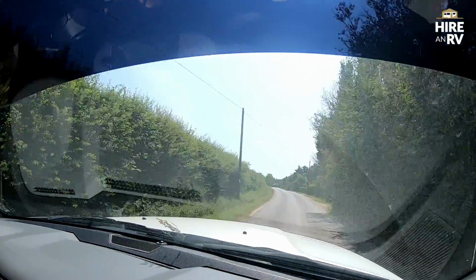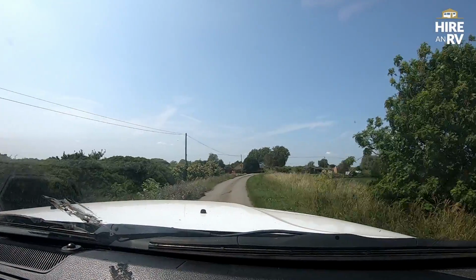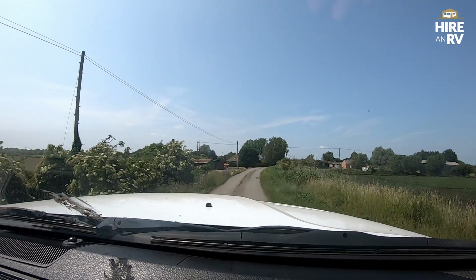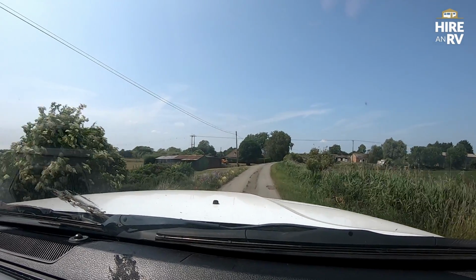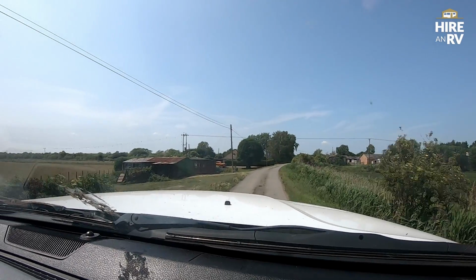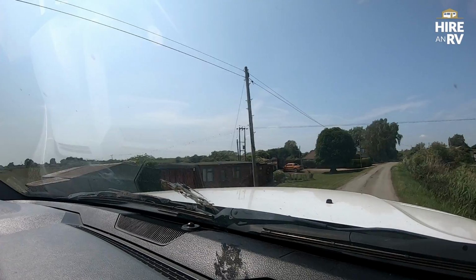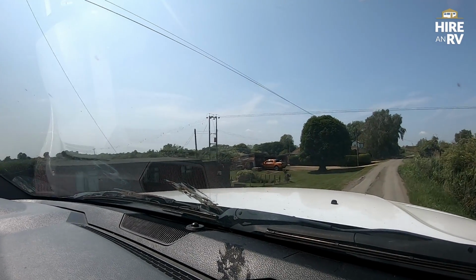The red roofs there on the left. Oh, I was going to say they've all got red roofs. By the orange truck, I just passed it. Yeah, there you go. You can see these roads. We're right out in the fens here. This is, what is this, Cambridgeshire? Yeah, Cambridgeshire. Yeah, there you go. Look at that. That's needed a bit of renovation.